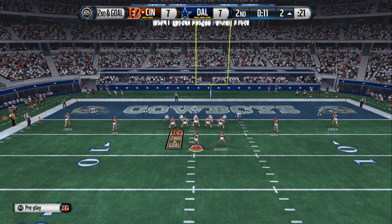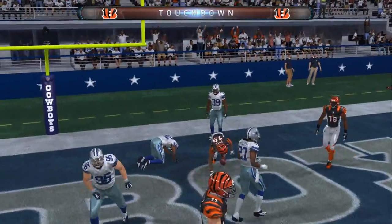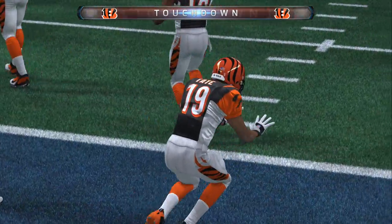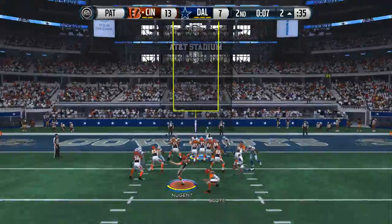Ready to make the stop on the goal line, loading up that defensive front. The Bengals are in the end zone for the touchdown. Well, when your offense goes out there and scores a touchdown to put you ahead, it's got to give a big lift to the defense. They got to get excited and go out there and hold that lead.